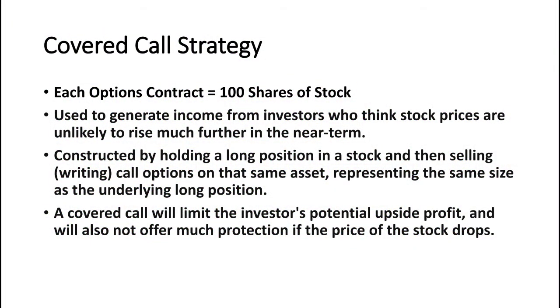So the first strategy I'm going to cover is selling covered calls. Now, a covered call is a popular options strategy used to generate income from investors who think stock prices are unlikely to rise much further in the near term. And that's how we're able to profit because you're selling them the call option. Now, let me take that back. That's how we're able to profit if you're correct.